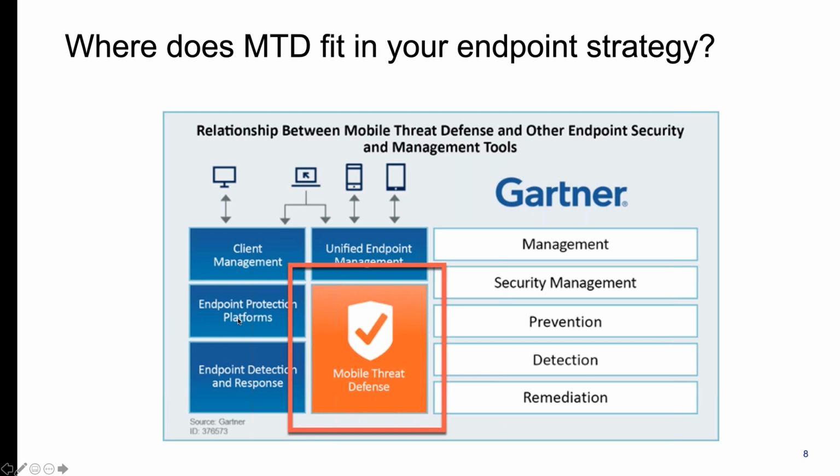And that's really where mobile threat defense was born from, filling that gap to provide prevention, detection, and remediation for mobile devices, and ultimately provide the enterprise a consistent capability set across traditional computing devices and modern computing platforms such as mobile.